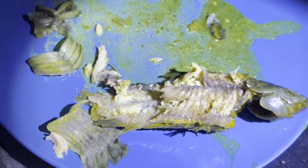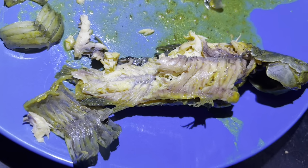I just wanted to show you guys the cooking and the taste test of the armored catfish, aka the Cascadoo. People eat them in Trinidad, people eat them in Guyana. Some people even eat them in South America. Drop some comments and let me know, where else do they eat this fish? And also, would you ever eat an armored catfish, guys? Drop the comments, let me know.